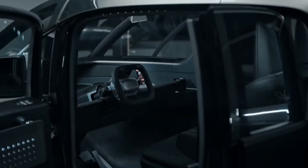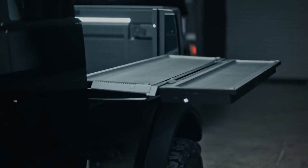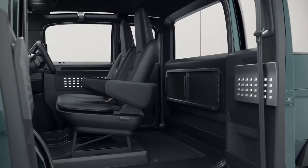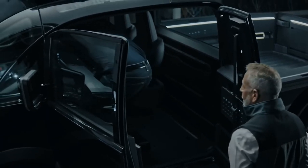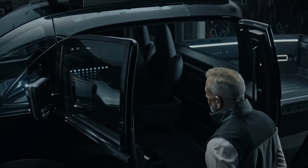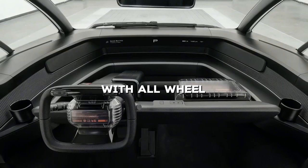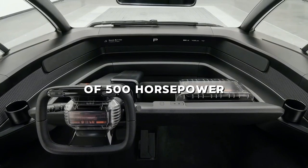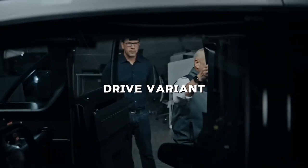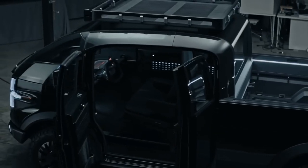A truck bed tent may be quickly erected on the camper shelf to offer a comfortable, raised sleeping area. This results in the Canoo, a car that has equal parts functional truck and recreational vehicle, together with removable eating and kitchen platforms. It is projected that the Canoo electric truck with all-wheel drive will have a maximum power output of 500 horsepower, while the rear-wheel drive variant will only have about 300 horsepower. There will also be more information soon.